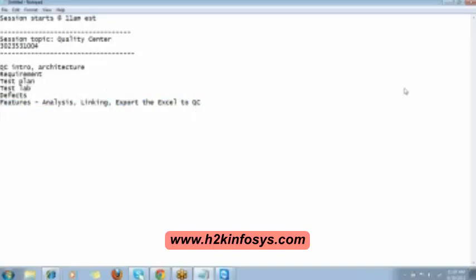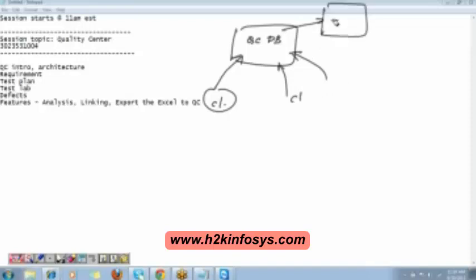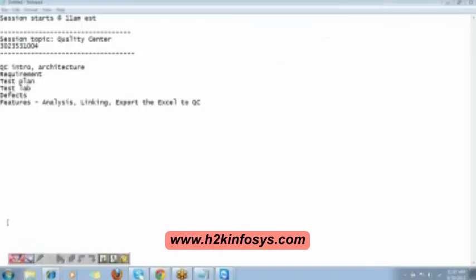Divya, you forgot the Quality Center architecture. No problem, I'll just remind it to you quickly. See, this is the Quality Center database we had, right? Which will get connected to the Quality Center client. So this is a client server architecture that we discussed. And it can also get connected to any of the testing tools like QTP. So we have the database, which is nothing but the Quality Center server, and then we have the Quality Center client and then we also have the testing tool. Clear?